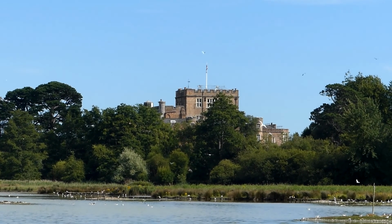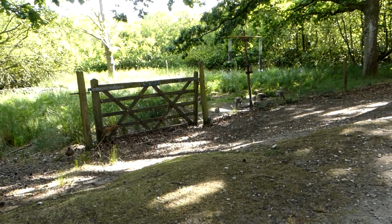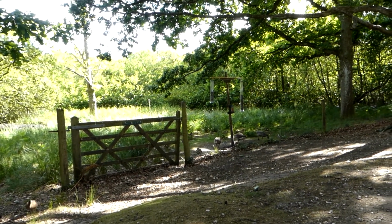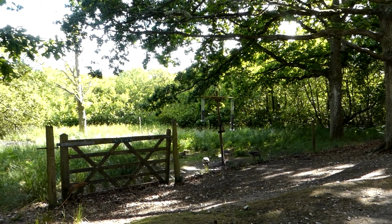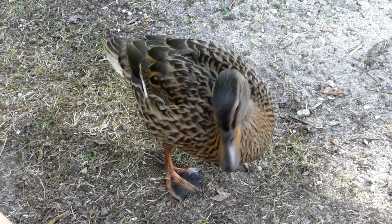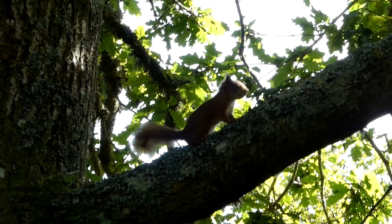This is a look back from the pathway to the second hide with the castle as reference. Now we're around at the Wildlife Trust Centre. This feeder, you quite often get red squirrels on it, but we've got grey-lag geese and mallards today. This mallard's come up to us, totally shameless. We've managed to see this little cheeky chap eat as we've turned for the castle.